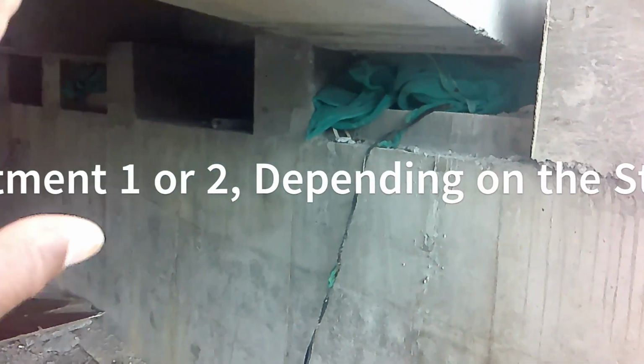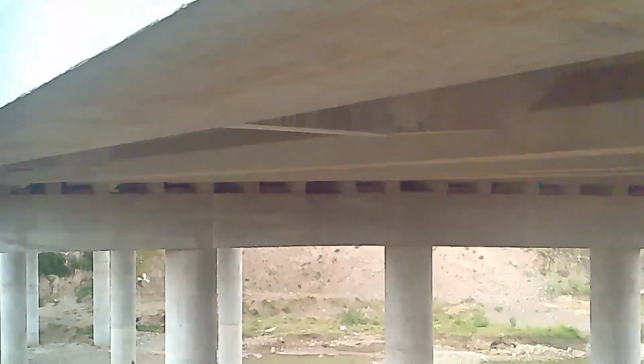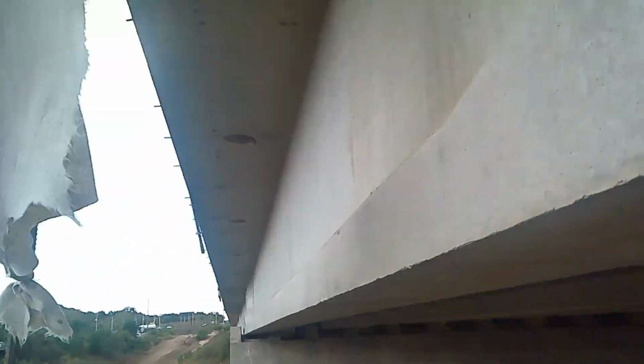So what we are looking at is abutment 1. So we have abutment 1, pier 1, pier 2, pier 3, pier 4, and abutment 2. So it is 5 or 6 spans, and we have abutment 1, pier 1, pier 2, pier 3, pier 4, and abutment 2 all the way to the opposite end.